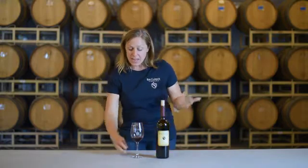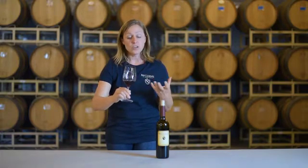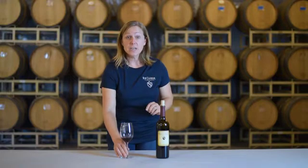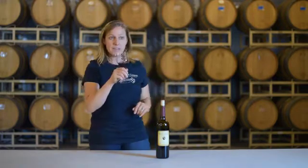I'm going to go ahead. You can see on the color, it's got this beautiful ruby red color. It's very bright and vibrant. There's some younger vintages in here, mostly the 2019 vintage, but there's a little bit of the 2020 vintage in here as well. I'm going to go ahead and give it a smell.